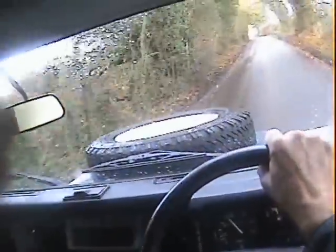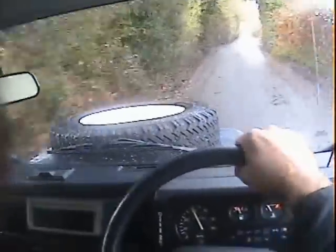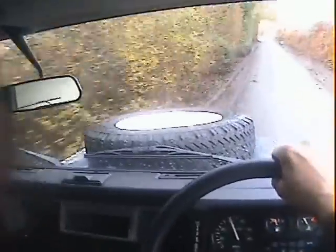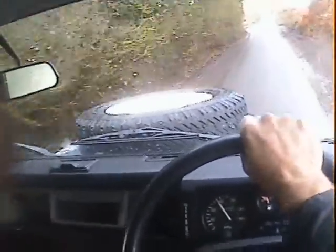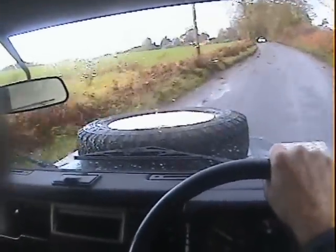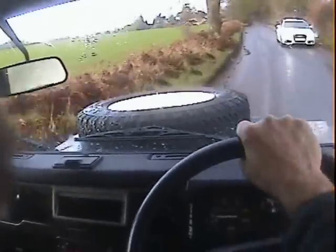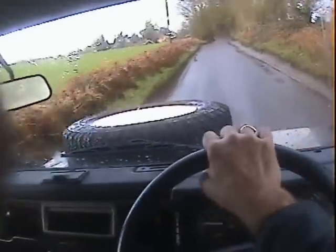Throttle up here. No hesitancy, no overheating, no nothing really, just gets on with the job. Not much more I can say about it.